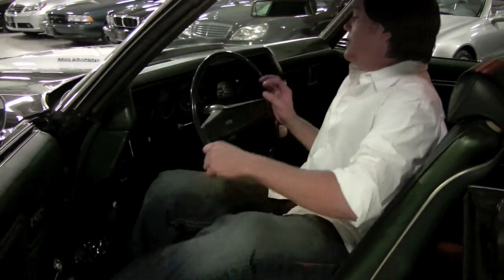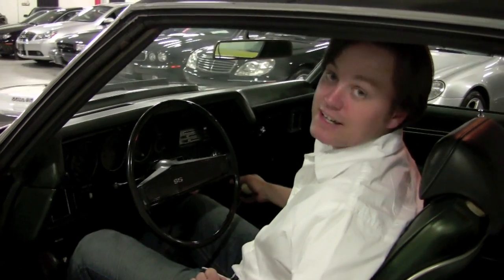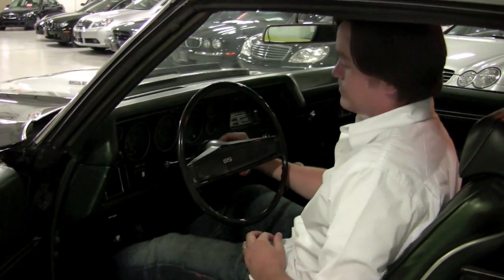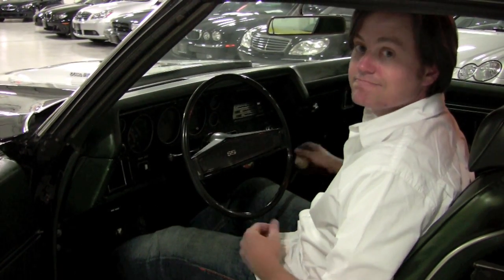But there's something to be said about sitting in here and knowing you got a 396 with a 4-speed rock crusher in here, and the thing cranks on the first try. Nice.